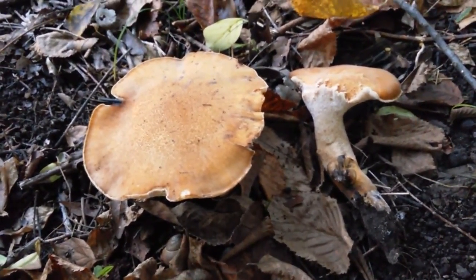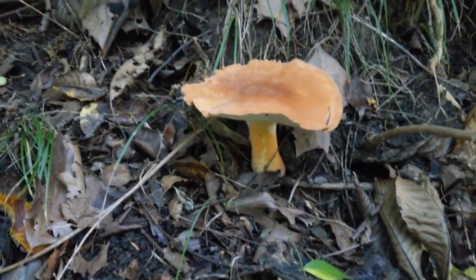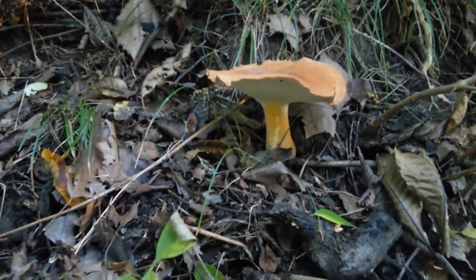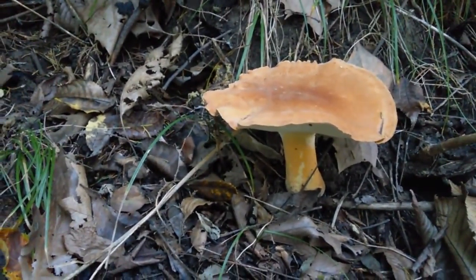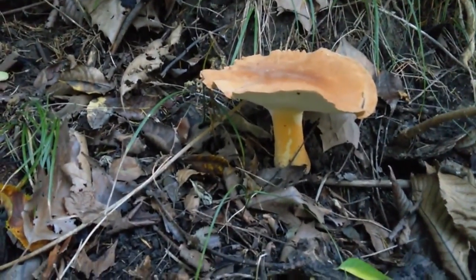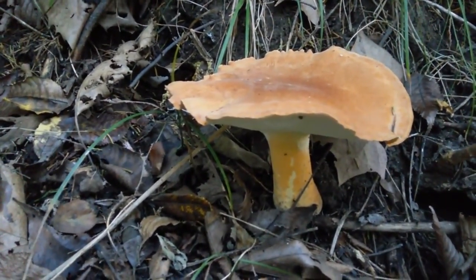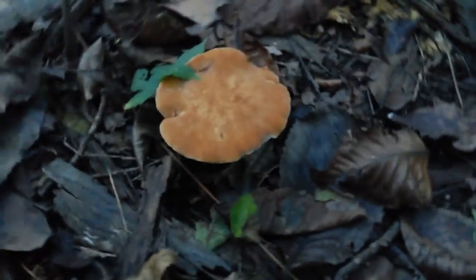So yeah, I think this is a rooted polypore because it grows by itself, most of them singly. Yeah, I know my lighting level's not really that great. Wish it was lighter out here. It's pretty large fungi. Yeah, I'm going to assume this is one of the rooted ones. Yeah, here's another one.